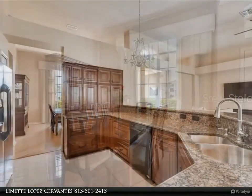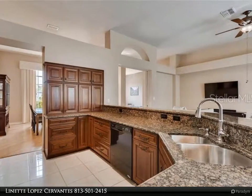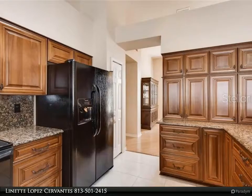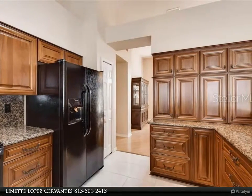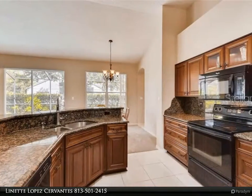Master suite features huge walk-in closet plus another large closet and master bath with dual sinks, garden tub and walk-in shower. Fourth bedroom and bath has a door to access pool area, perfect for extended family or in-law suite.